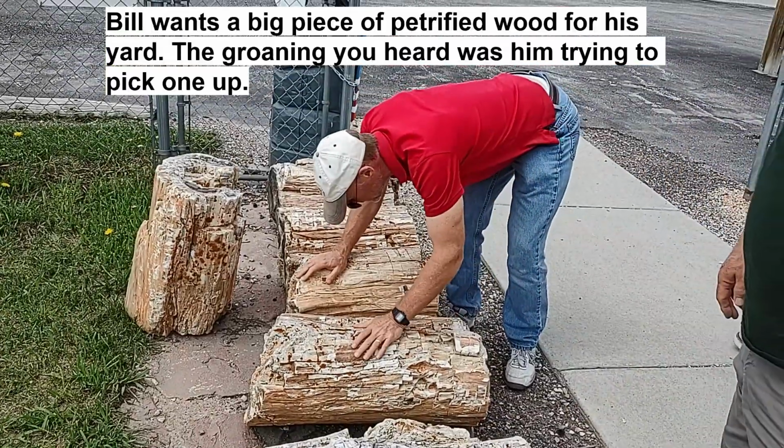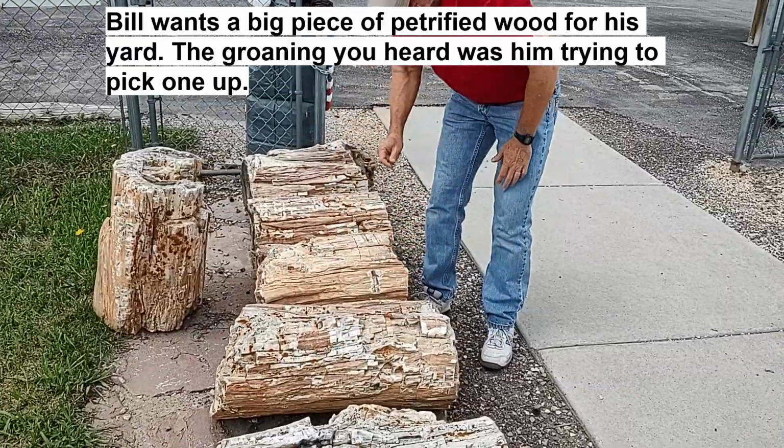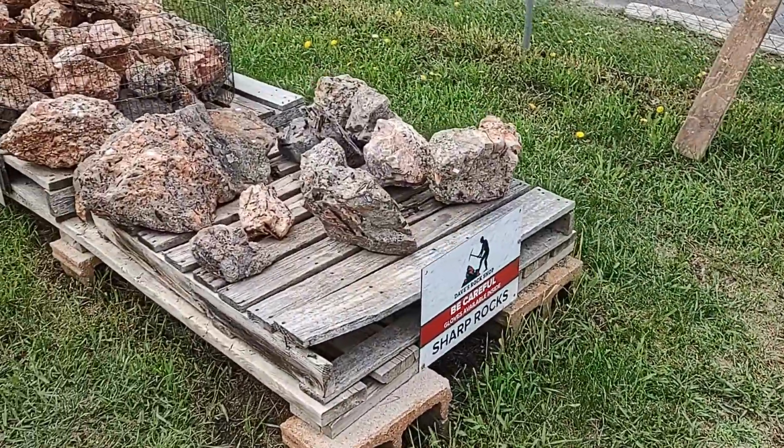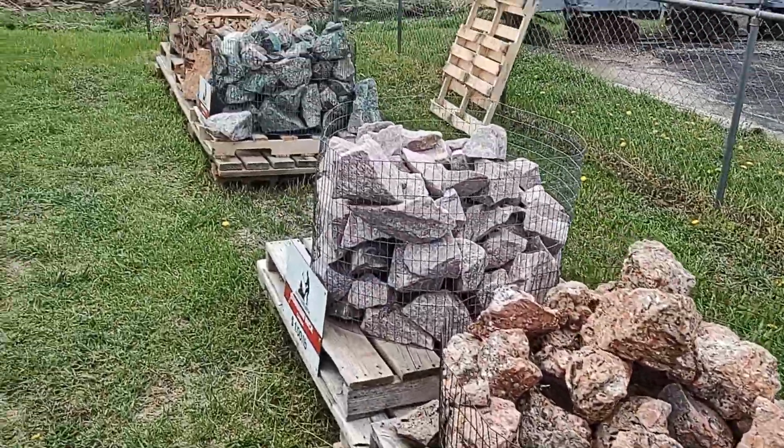They may have a policy: if you can carry it out, you can have it. Yeah, like a junkyard. Good stuff. Good stuff.